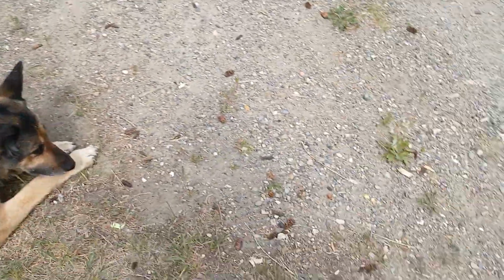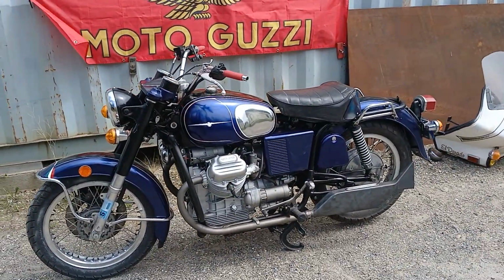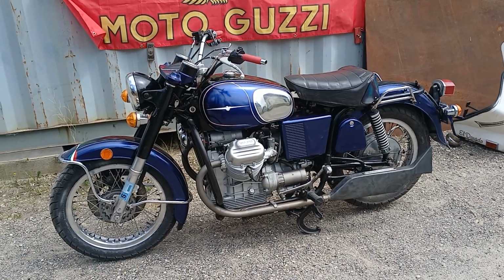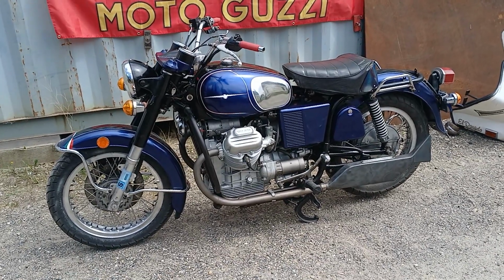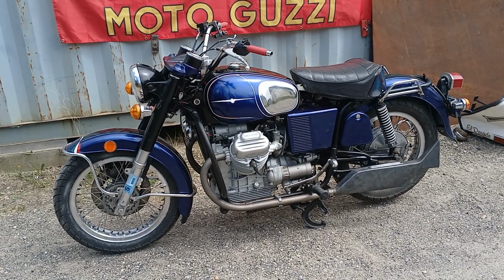We're doing the big reveal of the Moto Guzzi Eldorado. Well, there she is. She is 95% finished, legal for the road. Just a few bits and bobs to do, nothing majorly serious.